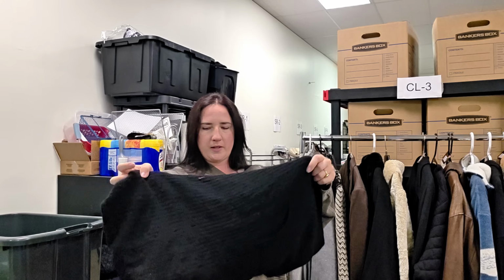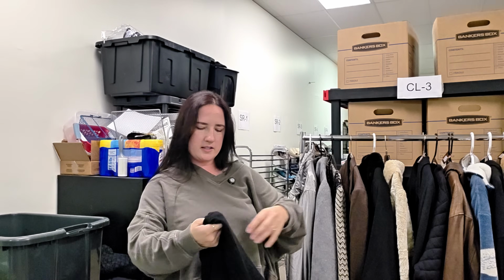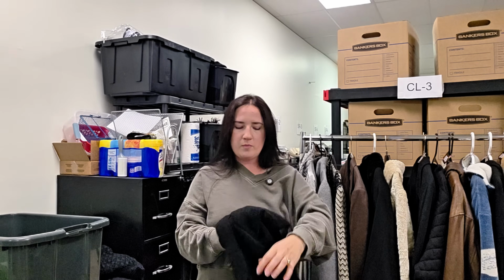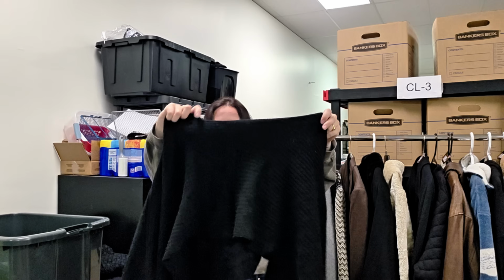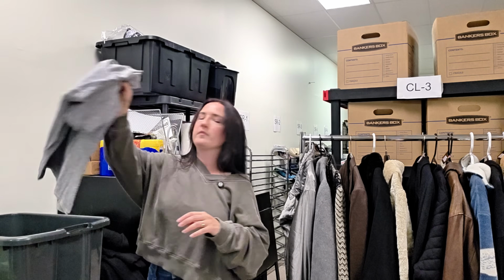All right, this feels like cashmere also. Is this a wrap? It is very nice. Okay, it is like a wrap poncho type thing. This is 360 cashmere. I come across this brand pretty often, but it's not usually in good condition. It is more of a bread and butter cashmere brand. However, more substantial pieces like a poncho tend to do even better. I could see that going for 30 to 35.